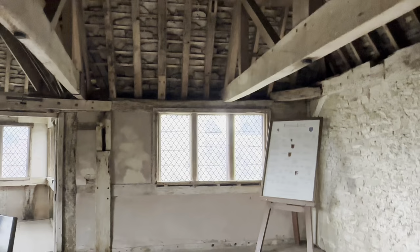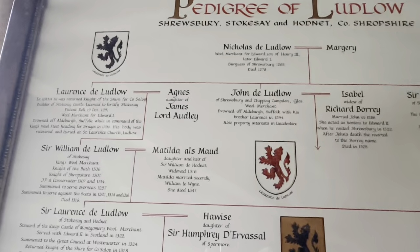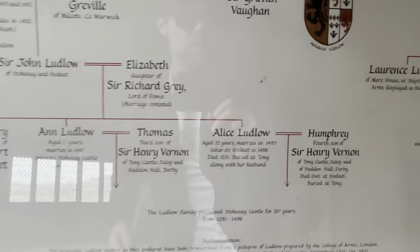We're going into what is the kind of crown jewel of Stokesay Castle, the solarium. This is where the lady and lord of the manor would spend most of their time. It's an absolutely beautiful, tranquil room. This pedigree of Ludlow starts with Lawrence of Ludlow and then works its way down all the way.